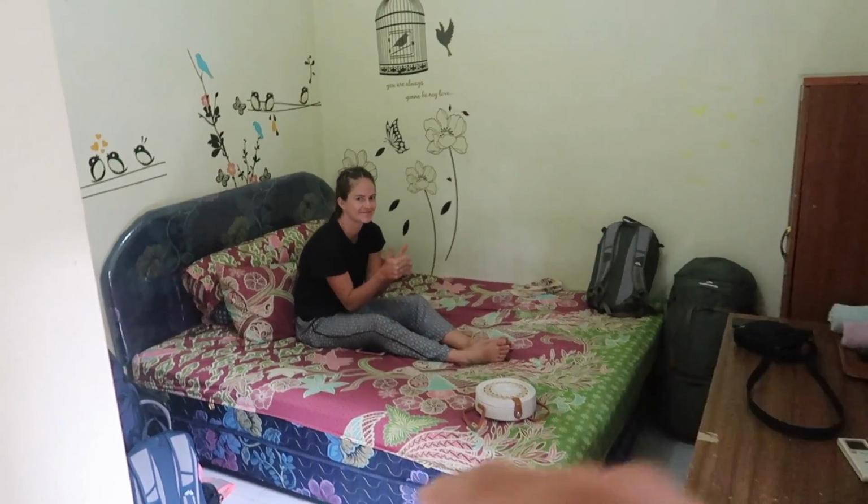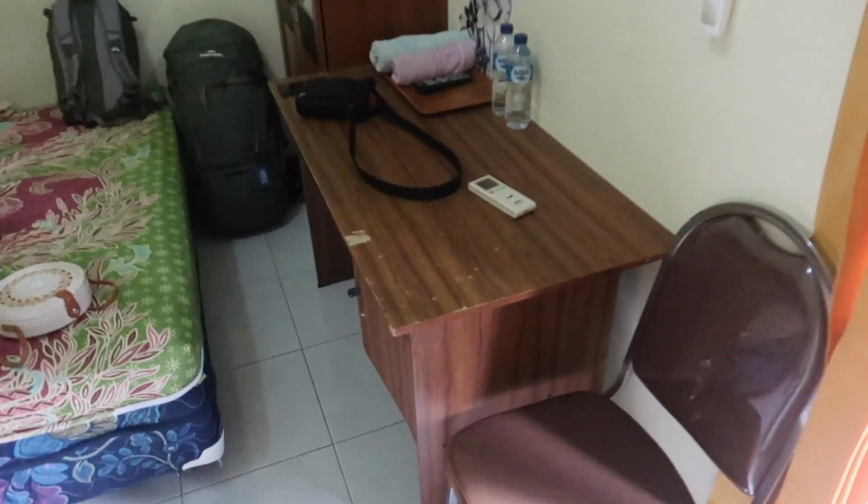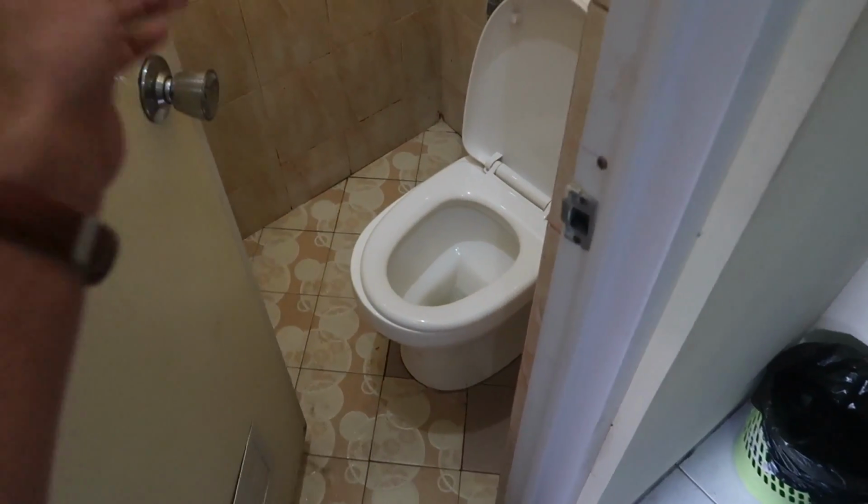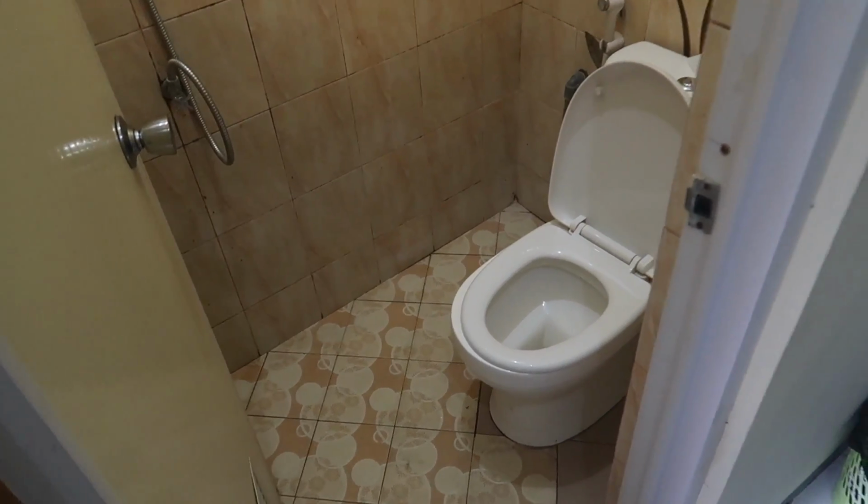Really simple, really easy. Got the bed, little desk here, do some editing. We've even got a TV. This place is luxury. We have a real toilet.